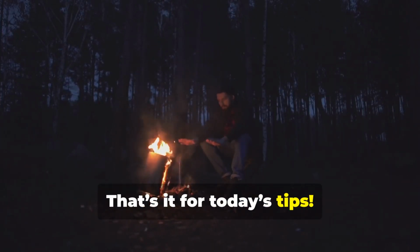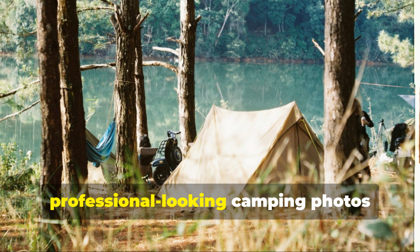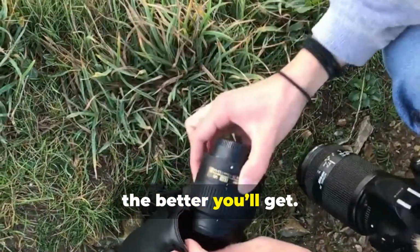That's it for today's tips. With these 7 simple steps, you can start capturing beautiful, professional-looking camping photos that'll help you preserve your memories and inspire others. Remember, the more you practice, the better you'll get.